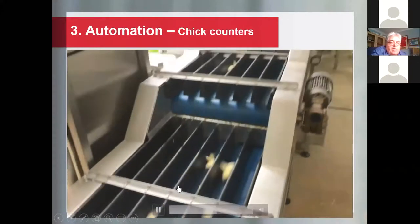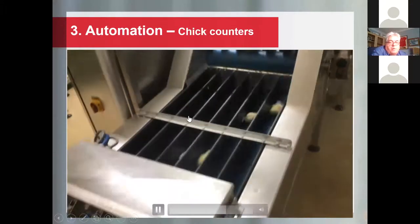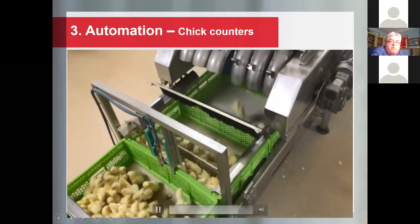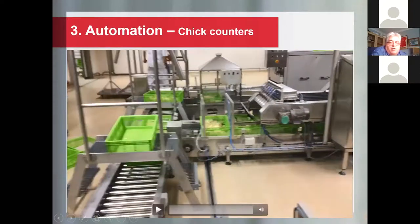These machines can count something like up to 60,000 chicks an hour, probably 50-odd thousand very accurately. In this hatchery you've got two machines here. You can see the other one this side. So they can count up to about 100,000 chicks an hour very easily.